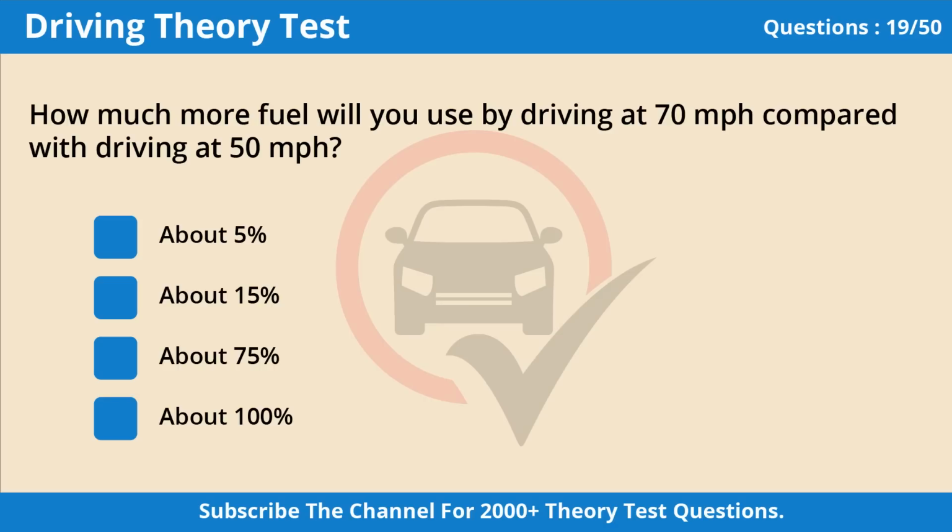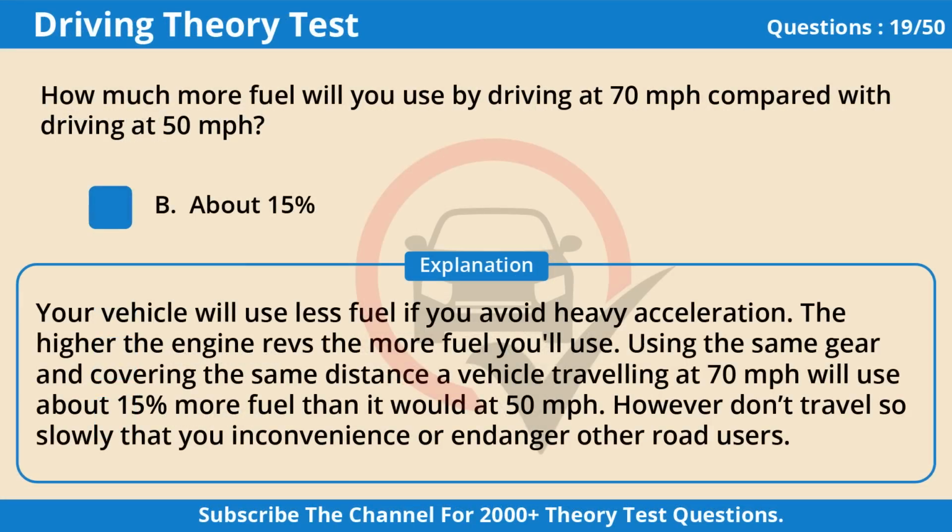Question 19. How much more fuel will you use by driving at 70 miles per hour compared with driving at 50 miles per hour? B. About 15%. Your vehicle will use less fuel if you avoid heavy acceleration. The higher the engine revs, the more fuel you'll use. Using the same gear and covering the same distance, a vehicle traveling at 70 miles per hour will use about 15% more fuel than it would at 50 miles per hour. However, don't travel so slowly that you inconvenience or endanger other road users.